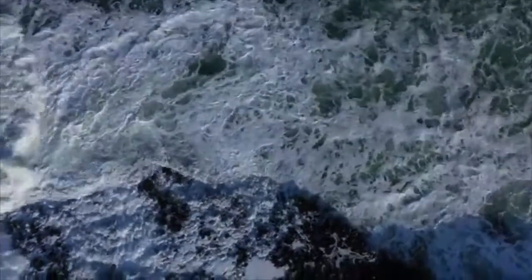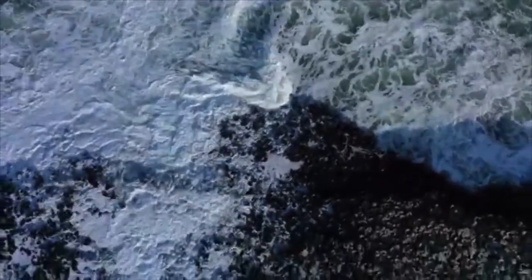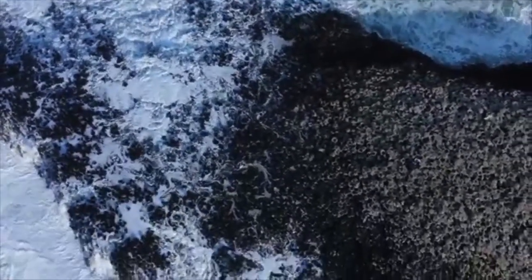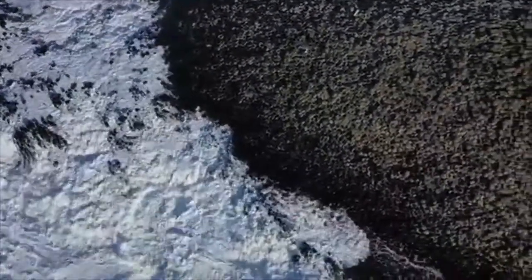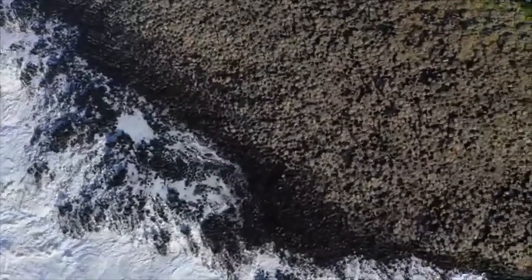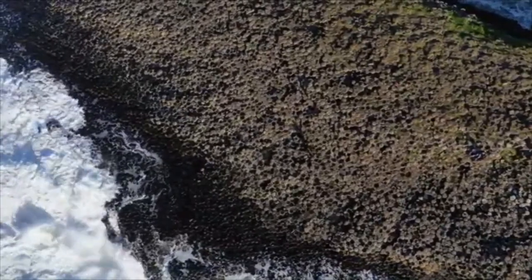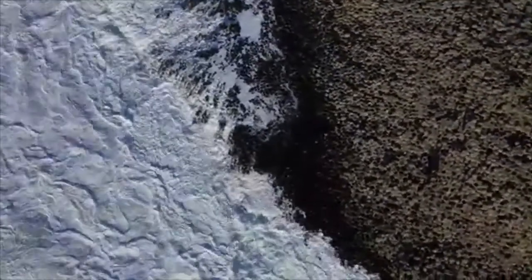The tops of the columns form stepping stones that lead from the cliff foot and disappear under the sea. Most of the columns are hexagonal, although there are also some with 4, 5, 7, or 8 sides. The tallest are about 12 meters or 39 feet high, and the solidified lava in the cliffs is 28 meters or 92 feet thick in places.